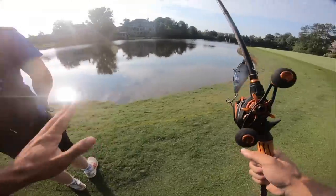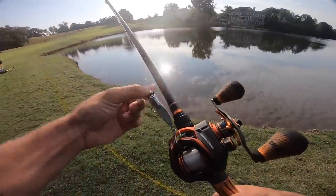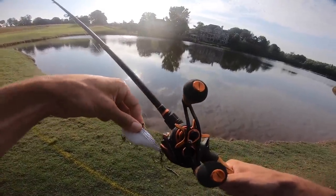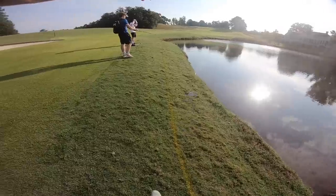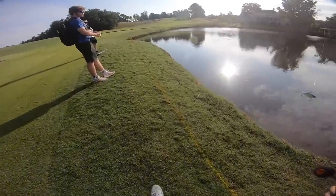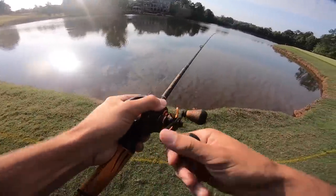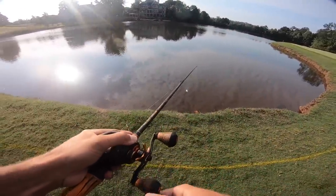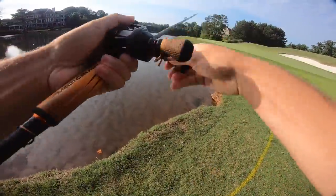Hell yeah. All right, guys, we just made it out to the pond. We're going to be starting off with a Quake 80, and I believe this is in Shad Sense. This is the natural color. He's chucking a jig. What are you chucking? Swim jig. So we're all throwing something different. See if we can catch a big one. I'm gonna chuck this Quake around for a good bit. See if we can get a big one to pull.